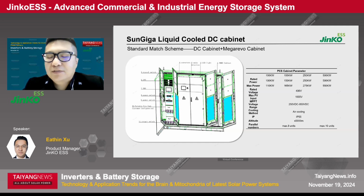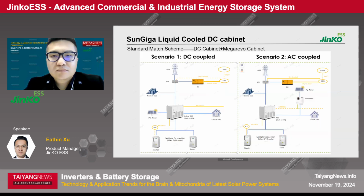One important piece of information is that the PCS cabinet could support up to 10 or 8 PCS cabinets connected in parallel, according to the different powers of this PCS. Such a standard combination, which is our SunGiga 214 DC cabinet plus the PCS integrated cabinet, can be applied to different scenarios. It can be directly connected to PV for DC coupling scenarios and can also be connected with the PV inverter or diesel generator for AC coupling scenarios.